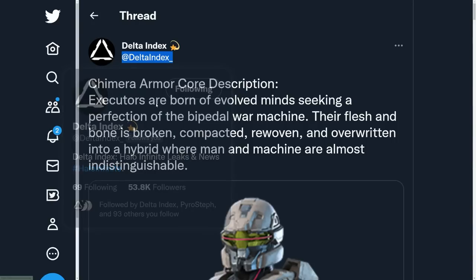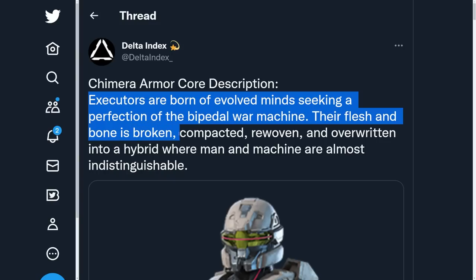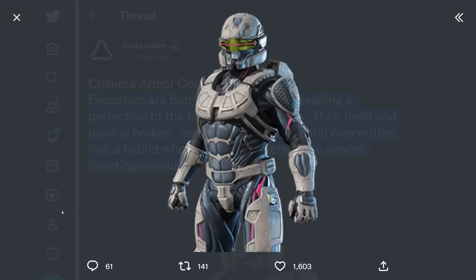Delta Index, a somewhat credible leaking source for Halo Infinite information, says that the Chimera armor core description reads: "Executors are born of evolved minds seeking a perfection of a bipedal war machine. Their flesh and bone is broken, compacted, rewoven, and overridden into a hybrid where man and machine are almost indistinguishable." I mean, looking at this armor set, I'm getting massive Crysis vibes from this. When you read that, you're like, yeah, it sounds pretty cool. But when I think about it, I'm like, is that just what a Spartan really is? Sounds interesting.